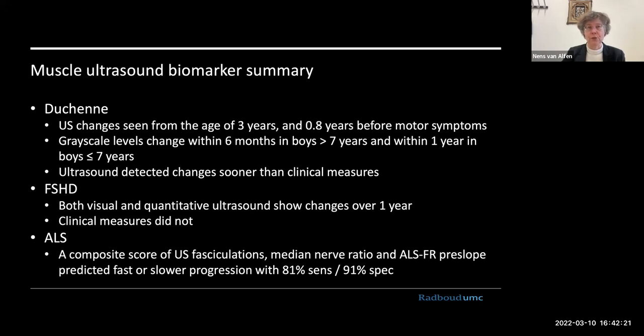And at some point, patients also deteriorate because of respiratory or feeding problems. So there are multiple factors that influence how the patient is doing, and you cannot capture them all in one ultrasound image. But the groups that are starting to look at these composite scores do find that they can predict, for example, the progression rate successfully.